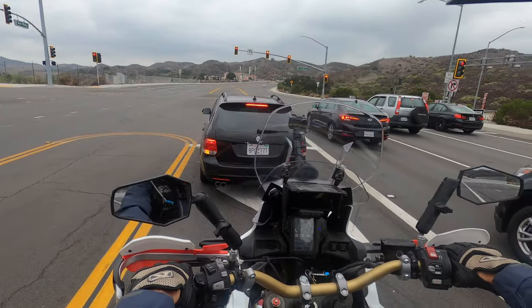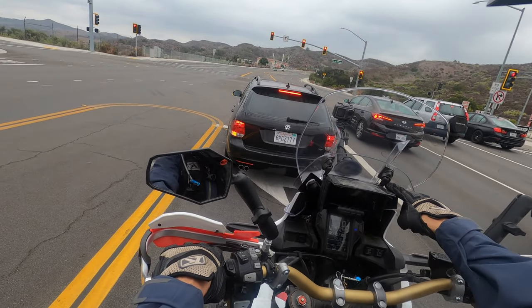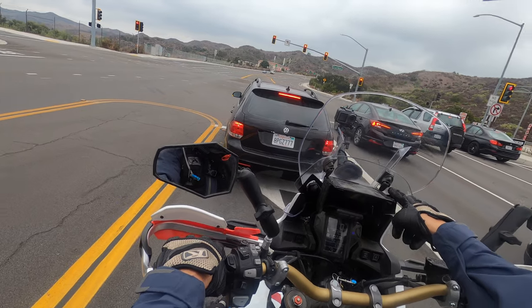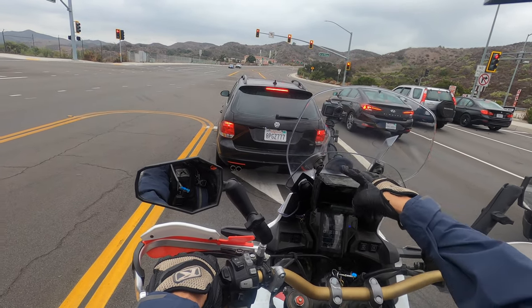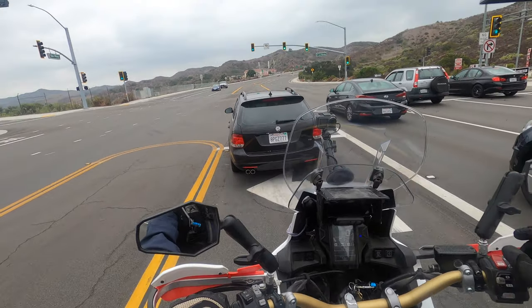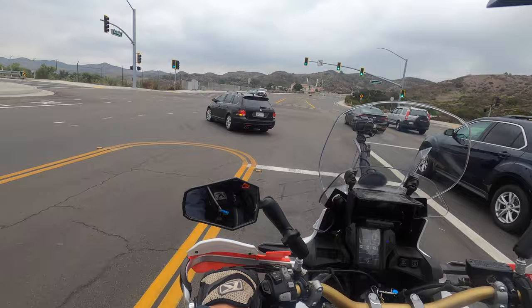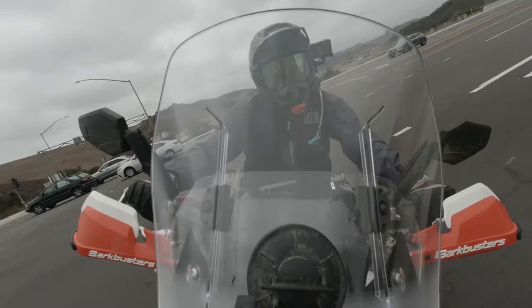So it's so simple, the operation on this thing. These little things right here. There's a vertical and a horizontal position. In the vertical is when it's tight. The horizontal, you pull it out and then you can adjust it. It's a pretty easy operation.